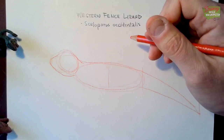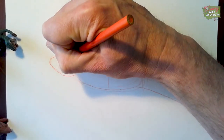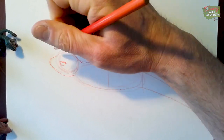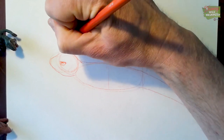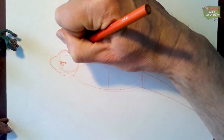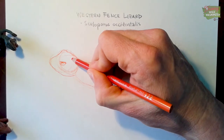All right, the eye is a semicircle in the middle of the head. The way we're looking at it, kind of looks like it's mad, but it's not mad. It's just a lizard. Okay, and then the other eye, you're not going to see it because it's on the other side, but you'll see how it kind of bulges out like that.